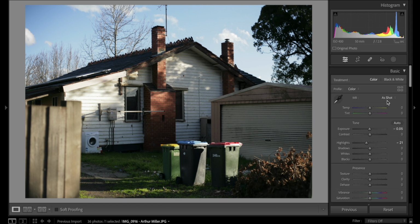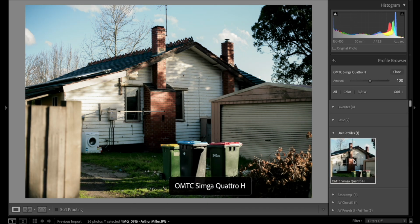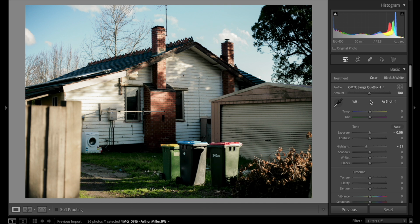So going back, we've gotten the exposure to roughly where I'm happy. I will probably tweak a little bit more after the profile is applied. The profile is just always going to be bringing a little bit more pop, which is what it was designed to do. I am going to bring it down a little bit, and maybe the clarity. It's so interesting with older files. If they get really crunchy, bringing the clarity down can help.